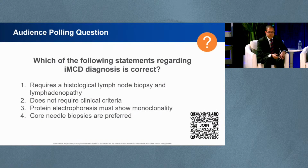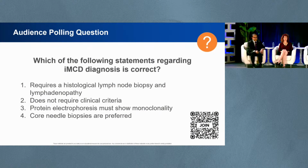So this is a polling question for the audience. Which of the following statements regarding IMCD diagnosis is correct? The first answer choice is requires a histological lymph node biopsy and lymphadenopathy. Number 2, does not require clinical criteria. Number 3, protein electrophoresis must show monoclonality. And number 4, core needle biopsies are preferred.